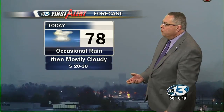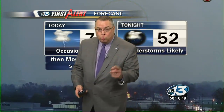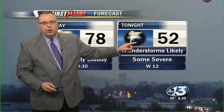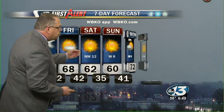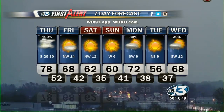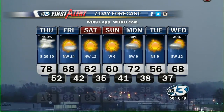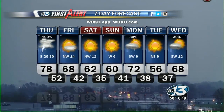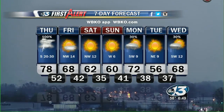78 today, occasional rain, then mostly cloudy, then that wave of thunderstorms, that second wave coming in. Some of those could be severe. Low tonight of 52 as the showers move away. Friday, clearing, 68, 62 on Saturday. Sunday, a nice day but cooler, only around 60, then 72 on Monday with showers. 56 Tuesday, then back up to 68 with a chance of showers by Wednesday.